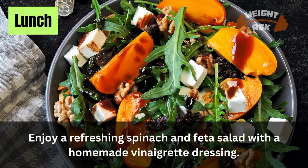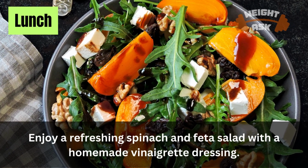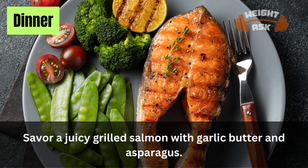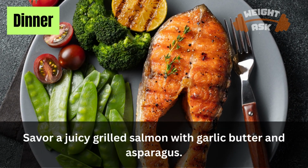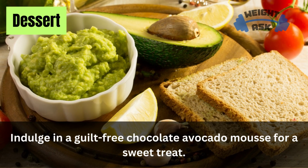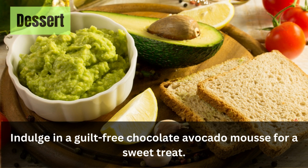Keto lunch. Enjoy a refreshing spinach and feta salad with a homemade vinaigrette dressing. Keto dinner. Savor a juicy grilled salmon with garlic butter and asparagus. Keto dessert. Indulge in a guilt-free chocolate avocado mousse for a sweet treat.